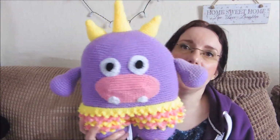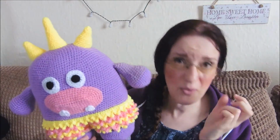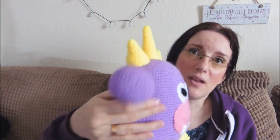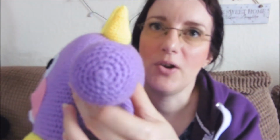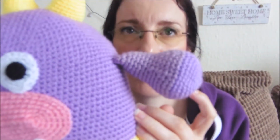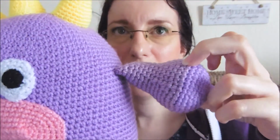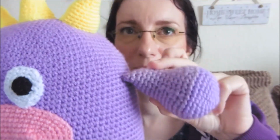Now, the bit that I had a problem with was because I didn't have a full 100 gram ball of the lavender. I thought I was just going to have enough, and I got that arm done fine, I got the body done fine. Then I started doing this arm, and as you can see it's all matching, and then I turn it. Hopefully that's coming up okay on camera. The shade is very slightly different from this point here upwards. It's just that little bit there.